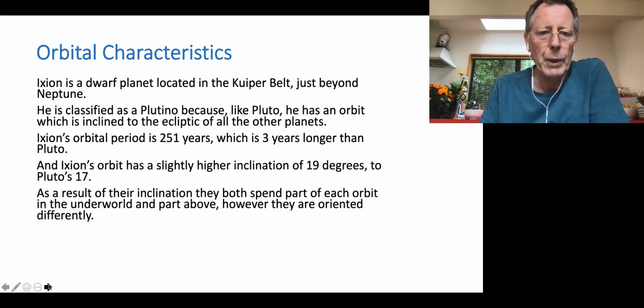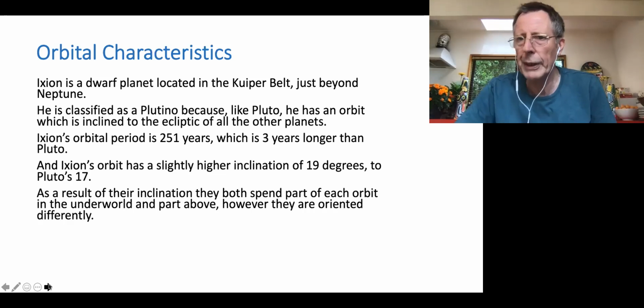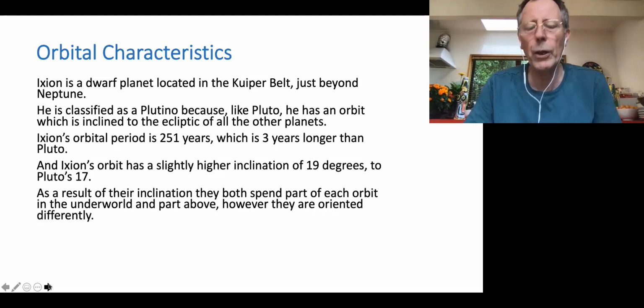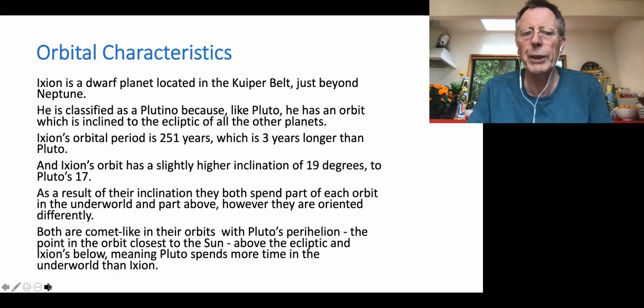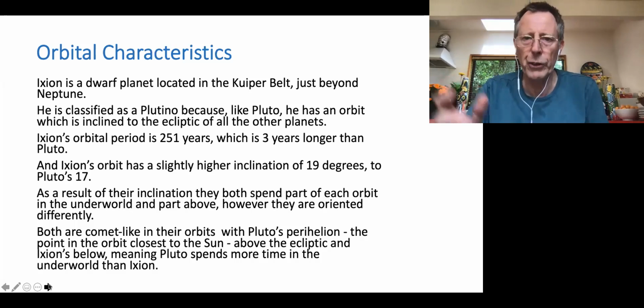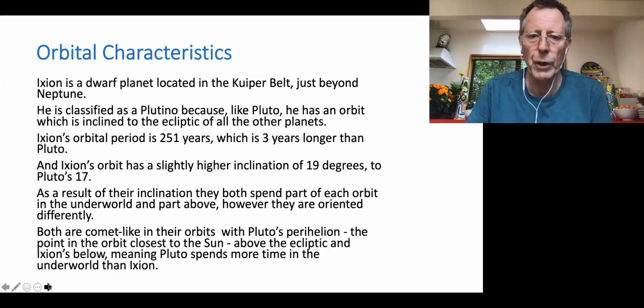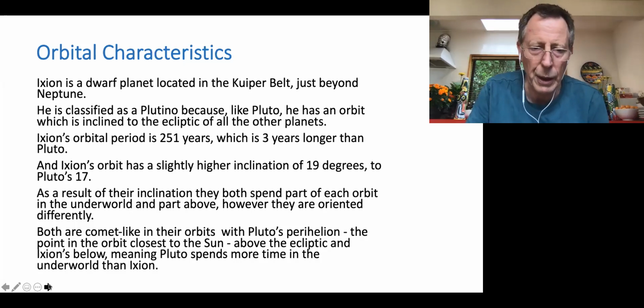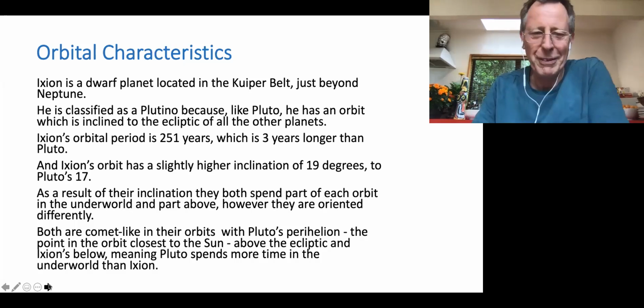Pluto cuts through that on an angle, and so does IXION, a bit more than Pluto. As a result of the inclination, they both spend part of each orbit in the underworld, under the ecliptic, and part above. However, they are oriented differently. They're both comet-shaped in their orbits. Pluto's perihelion, the point in the orbit closest to the sun, is above the ecliptic, so he spends most of his time underneath in the underworld. IXION's is below the ecliptic, so he spends most of his time above in the real world.